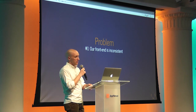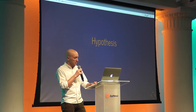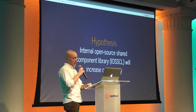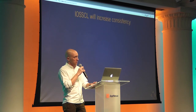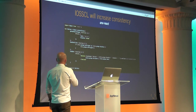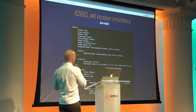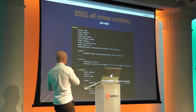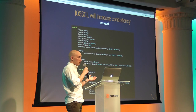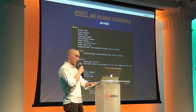The front end is inconsistent, and if we don't do something, it's going to get more inconsistent as the monolith continues to decompose. So the hypothesis we came up with was that an internal open source shared component library will help us increase consistency. This is not a new idea, but it was new for AppNexus, and what we called it was ANX React. Here's the first component in ANX React, just a humble button, pretty simple, that's the entire thing. It comes with its own styles. So what this basically means is that anyone who wants the AppNexus button can pull this in and get the AppNexus button. And we opened it up to everybody. So if you wanted to build the AppNexus dropdown or the AppNexus text field, you could do that too. Then everyone else would be able to use it.